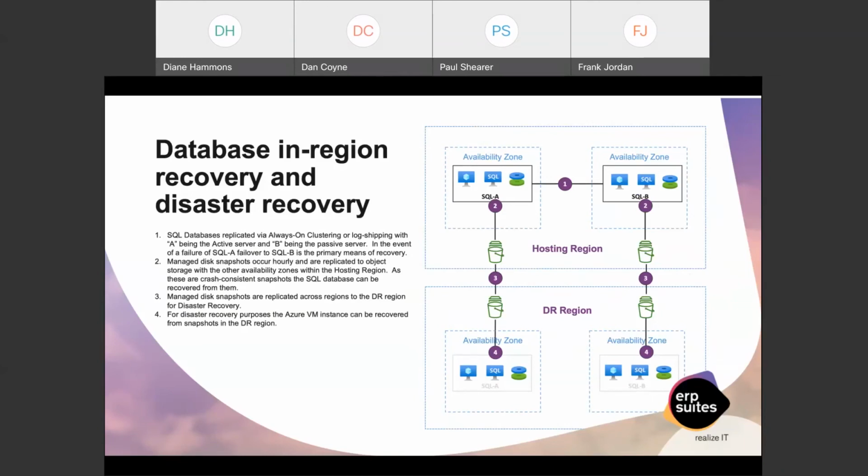So what if I'm worried about data loss within Azure? I'm doing the snapshots to protect things, but I'm using Standard Edition. What does that look like? We would just do more snapshots more frequently.